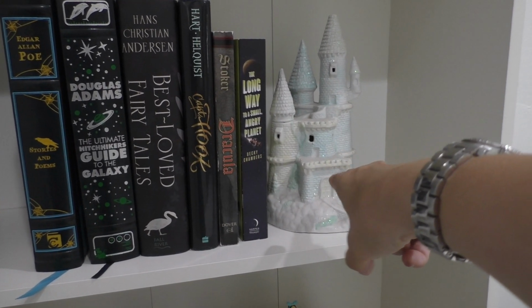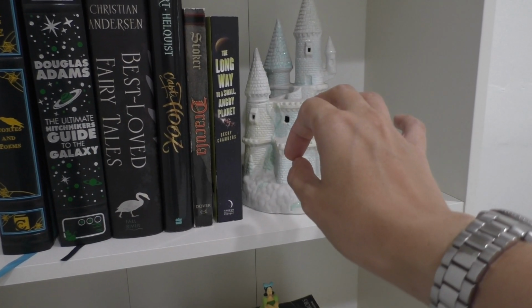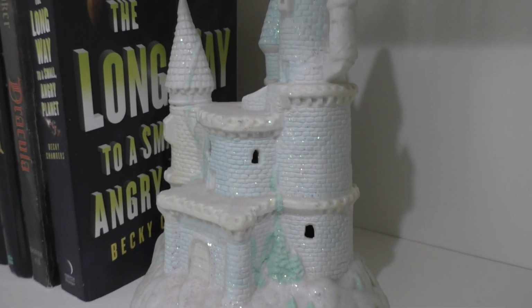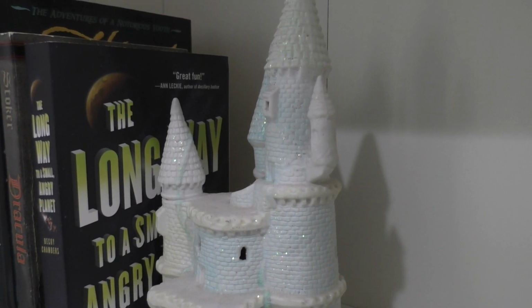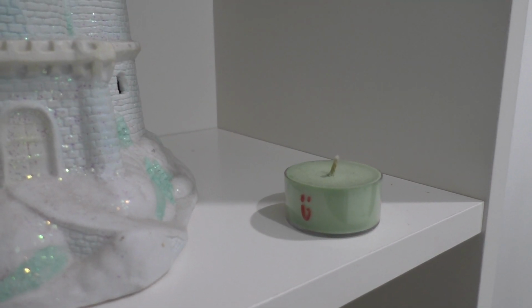This castle is legitimately the nightlight from when I was a kid. I'm not kidding. That's what that is. It's got a sad little broken tower. I love it so much. I have kept it over 30 years. I've had that and I love it. That's a candle. It has a tiny happy face on it.